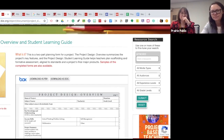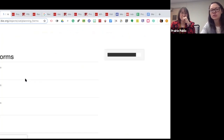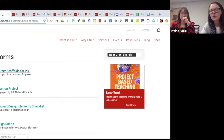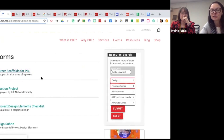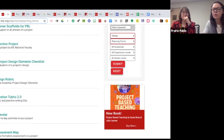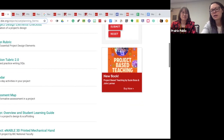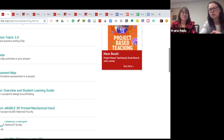If we go back here, there are some great planning forms for you to go through. We looked at some of those, all of the phases of the project for different groups of people. My second question was, where do we start if we are ready to start a project? We've been talking about where to start to get your feet wet with the whole project-based learning concept. Some of these forms may also be another source of inspiration for some of the different types of assessments that teachers are doing out there.